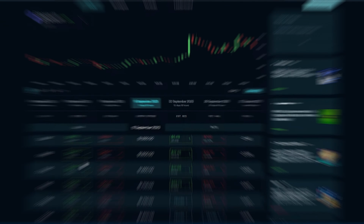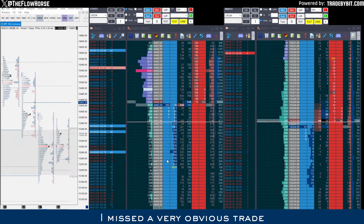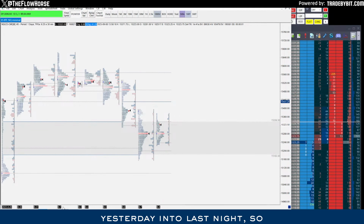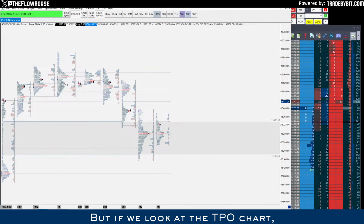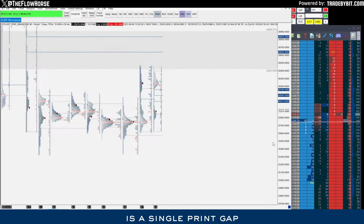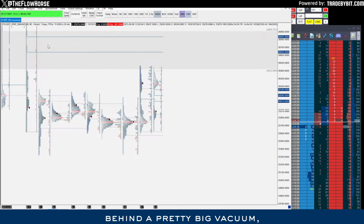So yes, big picture view. Listen, I haven't been focusing on this market. I missed a very obvious trade yesterday into last night, so I'm going to make it clear this is absolutely hindsight. But if we look at the TPO chart, that gray box right there is a single print gap. It goes back all the way here to the 29th and then actually the 31st, where we had a liquidation structure up and then a liquidation structure down. That's left behind a pretty big vacuum, a pretty big pocket.